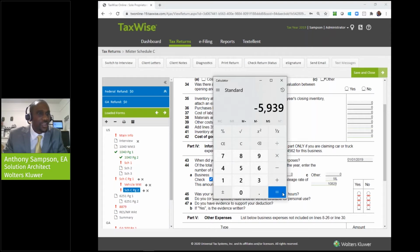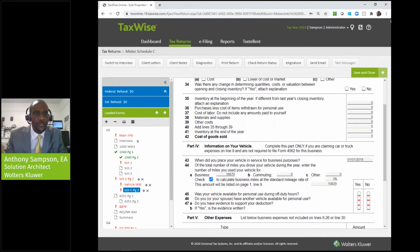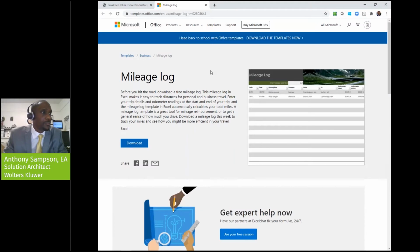That's a significant increase. And if we were to divide that 59.30, that's about a 40% increase in deduction. So it's clear to see that the actual mileage method is a good approach to use. Now, there's a mileage log template over here that's free. You could just Google it. Microsoft provides one to you. It's like a little mileage log in an Excel spreadsheet, and you keep up with the miles.